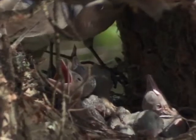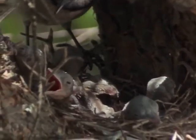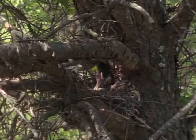Both of these devoted blue jay parents will feed and protect their nestlings. While seeds and berries are fine in winter, small animals are more important now. Growing baby birds need this essential source of high protein.